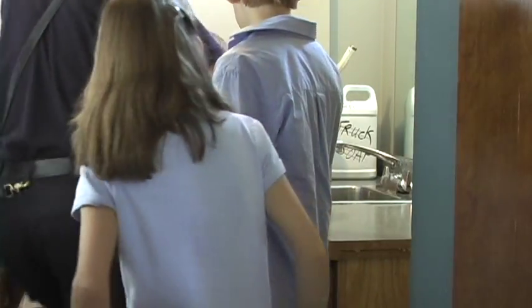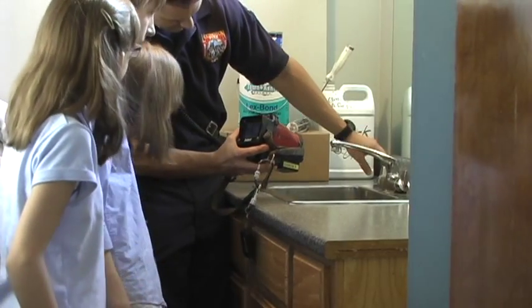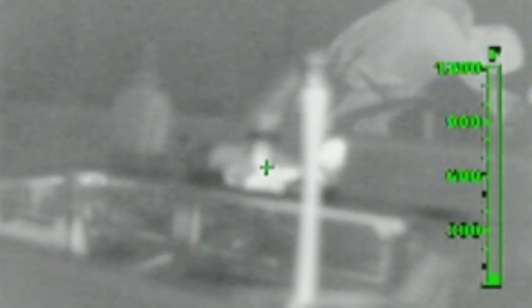Now take a look at the faucet, guys. Right here. What's it look like on the camera? It kind of looks the same. All right, now keep watching for just a second. Oh! The water's like dark. Oh! Keep watching. Whoa! Awesome! Getting the water.